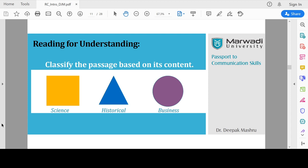So if you know the type of the paragraph, what the passage is about, it will help you. For example, if it is historical, there will be more about dates and events. If it is science-based, it will be more about inventions, cause, effects, contribution, social impact and so on. But if it is business, it will be related to profit and loss and different processes. So it matters a lot when you understand what the paragraph is about.